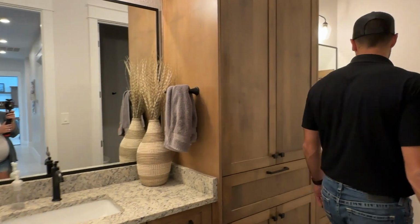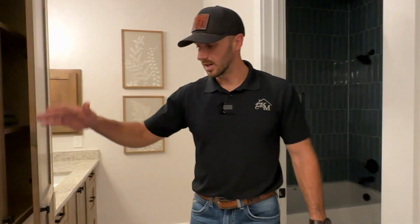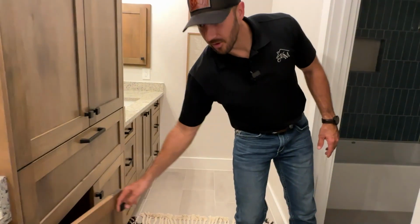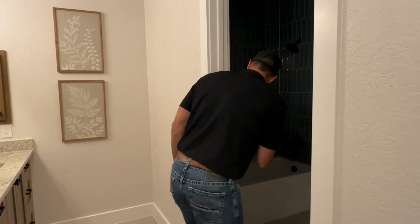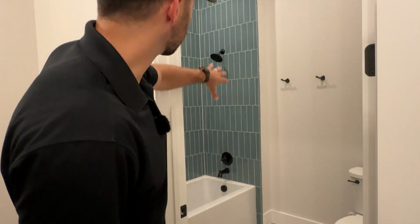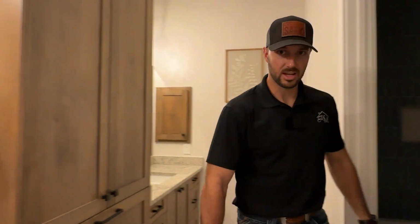You've got a really, really big, I mean, huge bathroom in here too for a secondary bathroom. You've got this linen right here. This is all drop for your dirty clothes hampers that go up under here. Double vanity, drawers everywhere. You can see even the bathroom in here is high quality. So you've got tile all the way to the ceiling. You've got a bigger tub instead of just a standard kind of shorter depth tub. Medicine cabinets on the end.